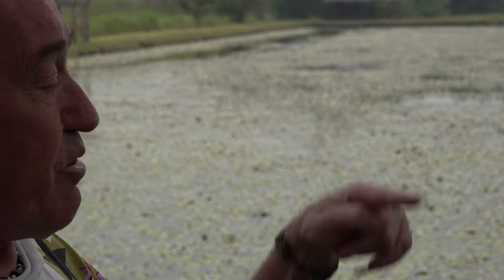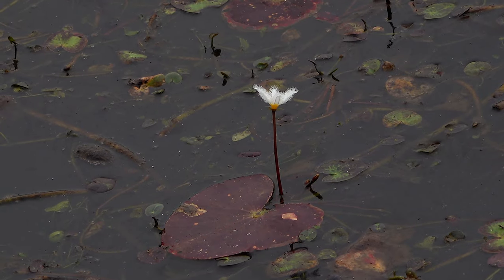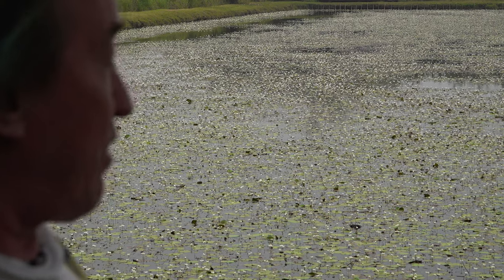This one has a very long peduncle. It is well above the water level, sometimes it's not so high. And in this species also the leaves are very big and very Nymphaea-like.